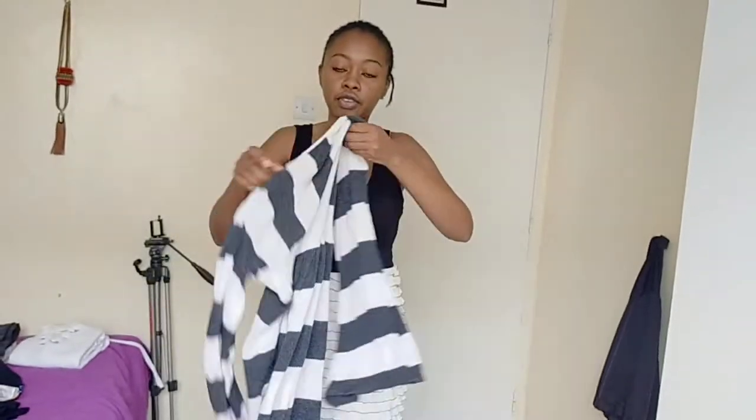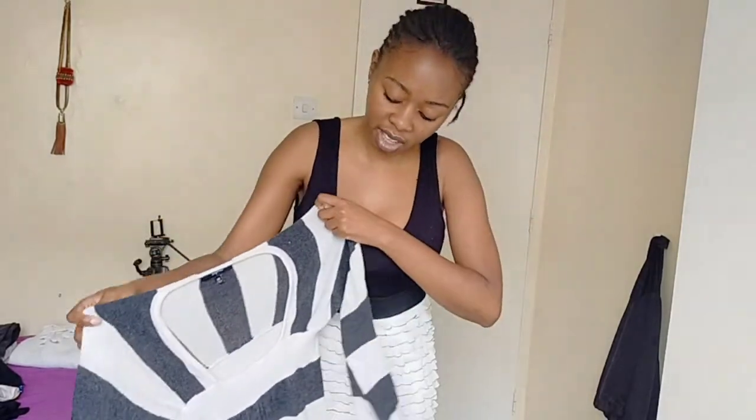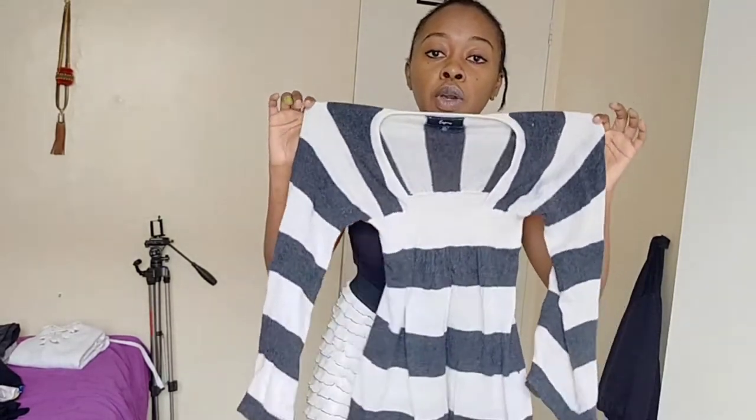This is another dress. I don't know how I got this, because I'm not really into midi dresses, the mid-height dresses. But I saw this and I thought, why not? Hii ya kuendea, maybe, I don't know. Actually, see the row. Let me not look down on it, but let me pima it, let me try it on, and then I'm going to show you how it looks, guys.